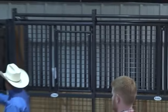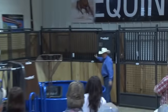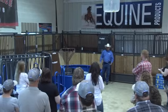Ma'am? Well, it depends on what your needs are. Like in most barns, they're going to have, this is the most popular stall right here, vertical bar with wood bottom. Most barns are going to have that.